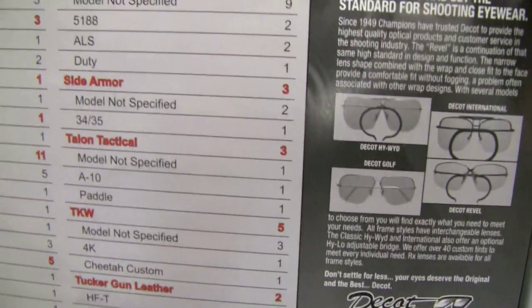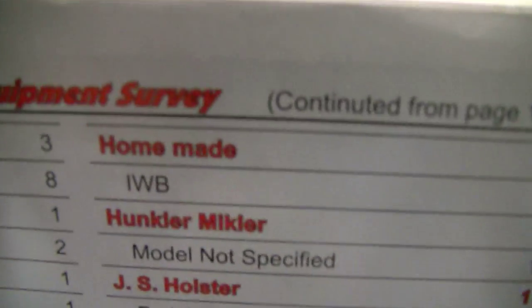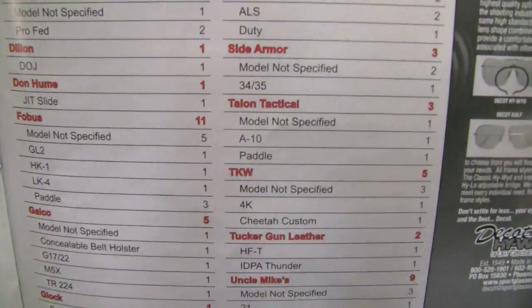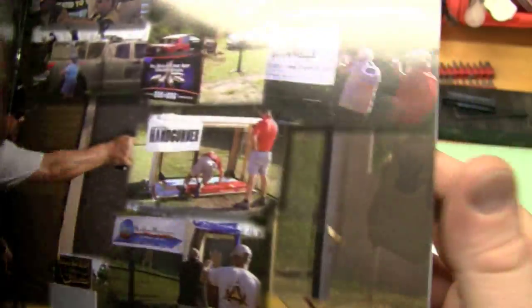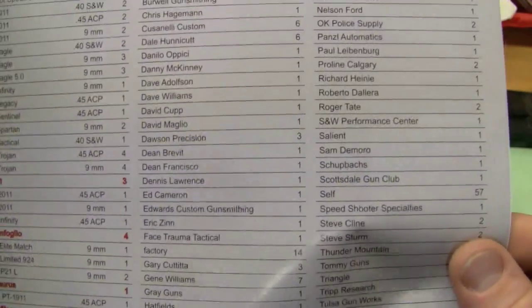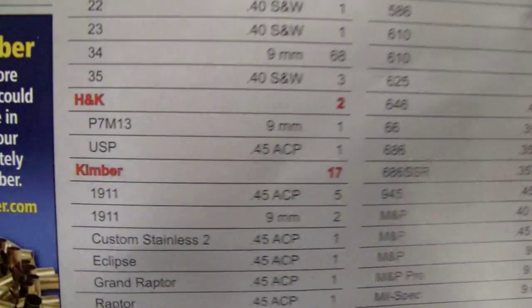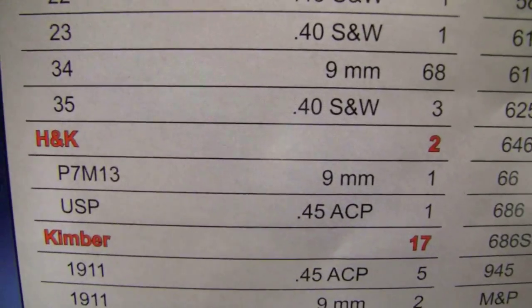There you have it. They just list the big makers. Some, except for this one, homemade inside the waistband. Only one of those. Gee, I wonder why. There we go. Not much really in terms of some of the guns people really love to say, oh, they're awesome. Yeah, they're really good. H&K is really good, but underrepresented.